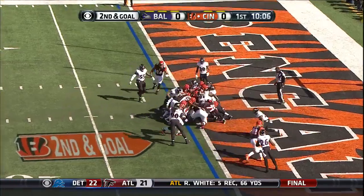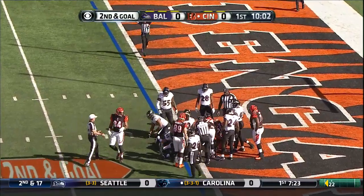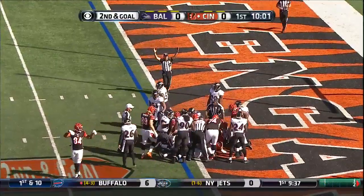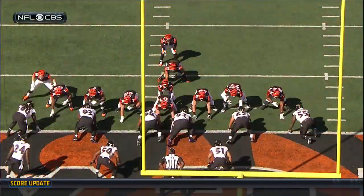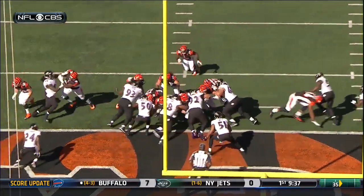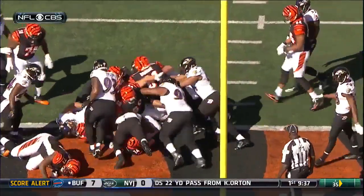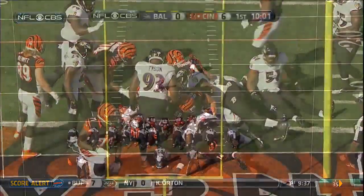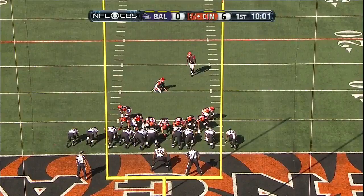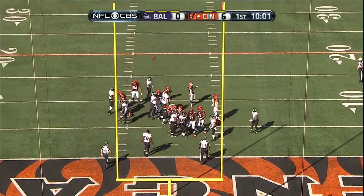Dalton going to keep it, looking for the end zone. And a touchdown. Dietler, the right guard. And you see the entire pile just moving forward. And ultimately end up in the end zone is a huge start for them. Mike Nugent's extra point is good.